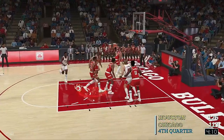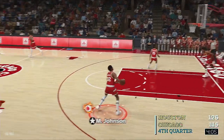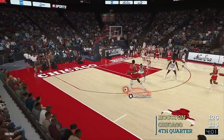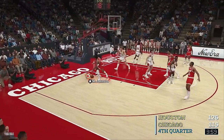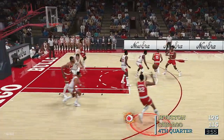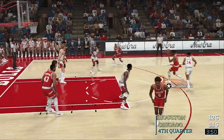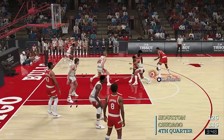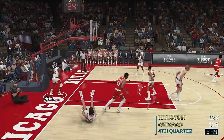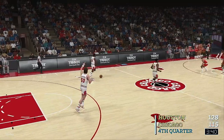Here's Sigma. Sinks that one from the post. Sigma's got 14 points here in the second half. This is where you get Sigma the ball, because he's skilled at finishing when he's in the paint. Johnson kicks to Johnson. Pass to Johnson on the high post. Good. That's another bucket, Johnson. Bulls trail by 13.